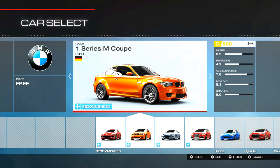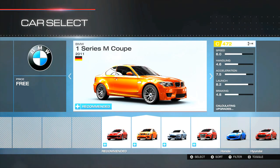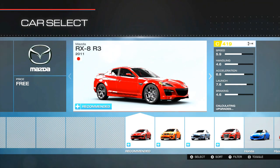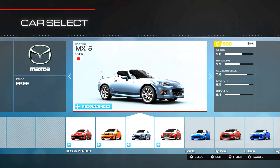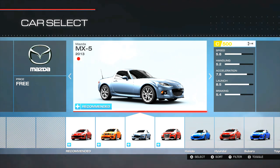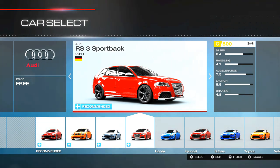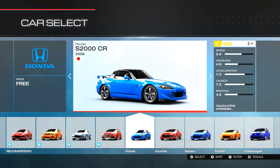At the RX-8 R3? BMW Series M Coupe. Mazda MX-5, what's the difference between these? This one's a little bit slower. The MX-5's a little bit slower, but it's got better acceleration and braking. Audi Sportback. Okay, that looks like a pretty good one. S2000.